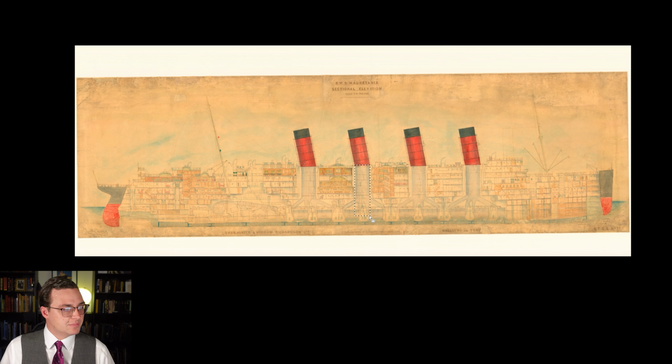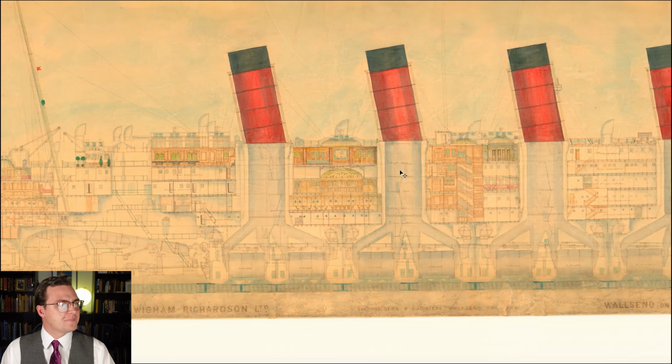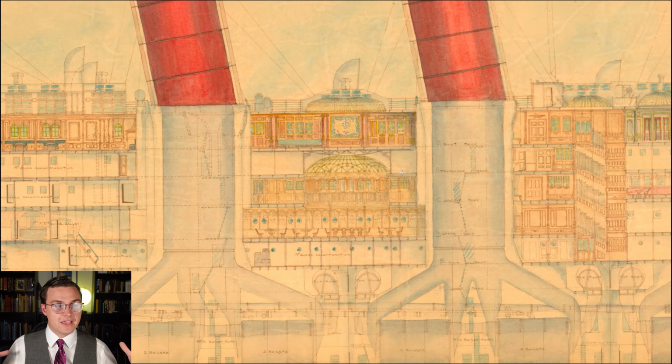You would probably want to have these beautiful, long, flowing public rooms, and it was a huge pain, because all the way through, you had the funnels evenly spaced apart, and the uptakes were running right through the middle of your nice, fancy lounge. And so, for a long time, designers just basically had to squeeze lounges and things in between the funnel uptakes.